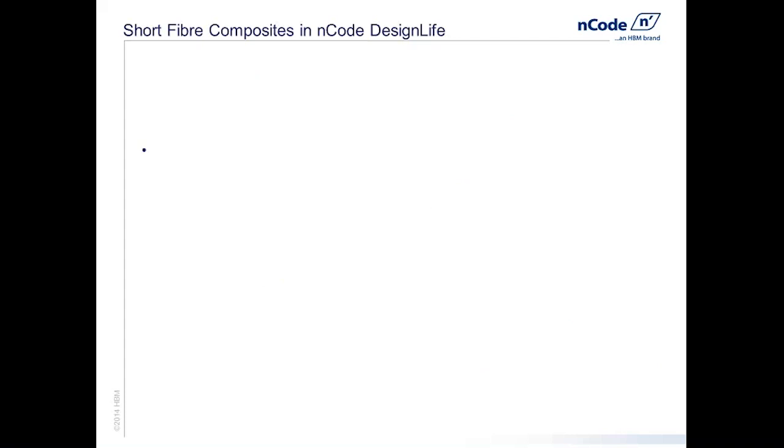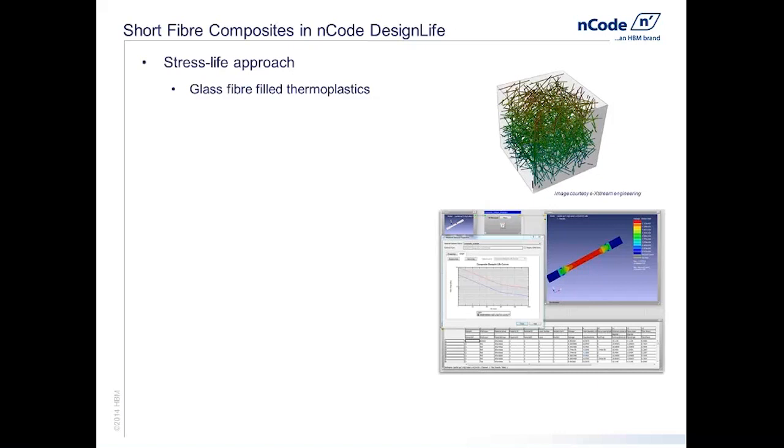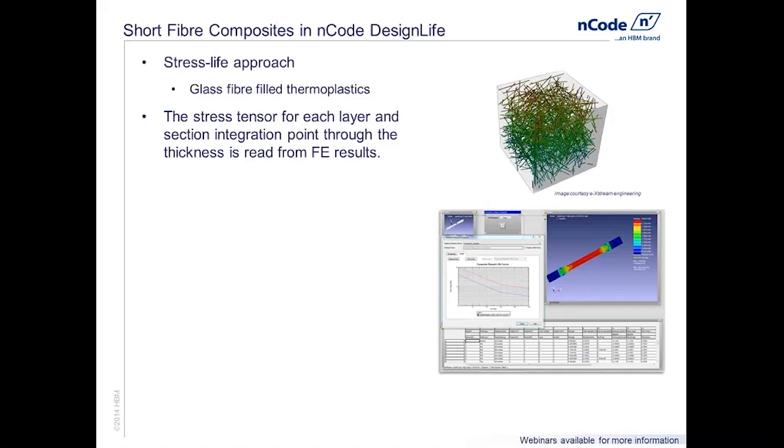As mentioned earlier, the fatigue of composites is particularly challenging. Design Life enables an assessment of the durability of fatigue of short fiber composites using an SN approach, using a stress life approach. An example would be using it for glass fiber filled thermoplastics. So in this case, we read the stress results from the finite element analysis, and we can read that for different layers, composite elements that are used for the model.